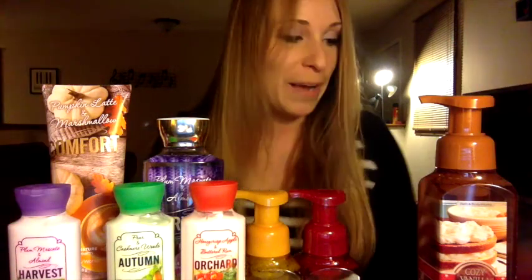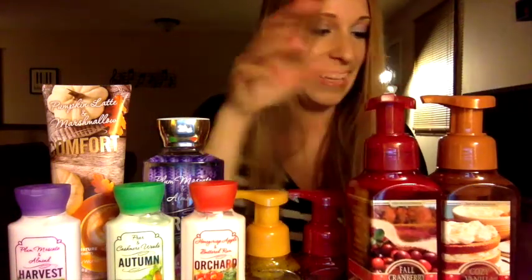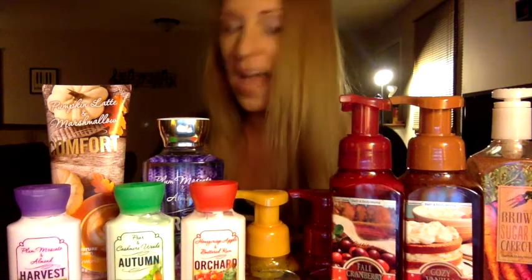So that was my haul for today, and I'm really excited about it, even though I have plans to go back next week on the 3rd and do some swapping out and whatnot. I'm also excited on the 3rd about the little hand creams.